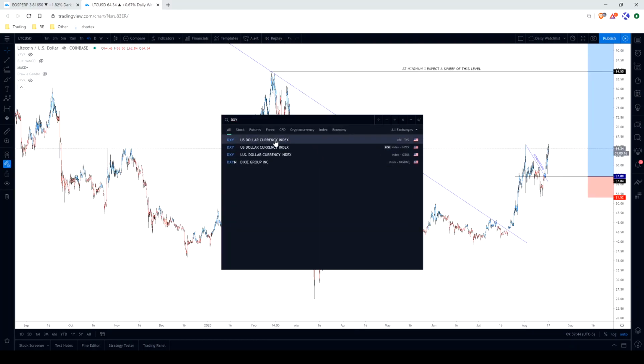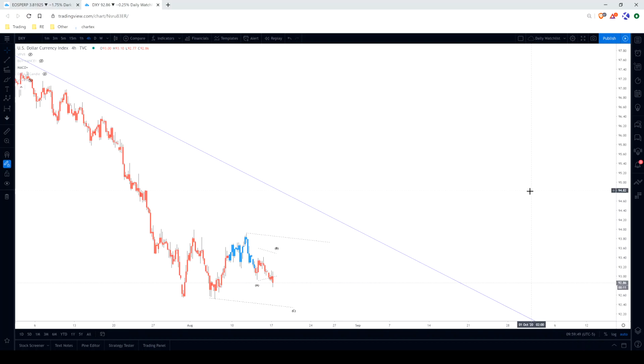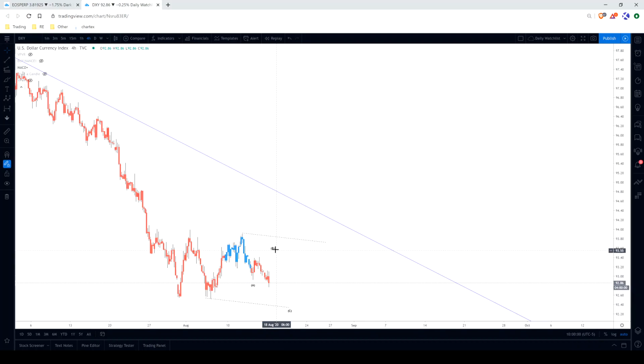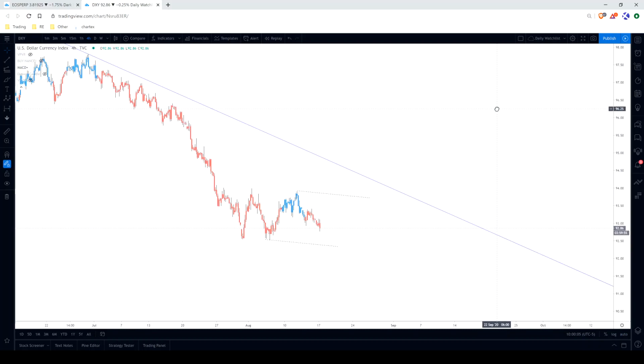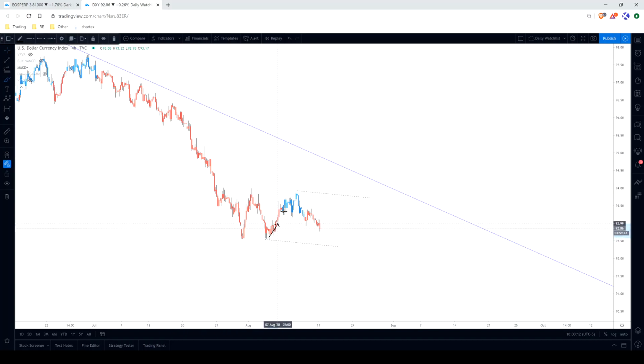Let's look at the dollar real quick. We're just going to glance at it. Yeah, I suggested we might have some kind of ABC form, but you can see it's breaking down. It's breaking down without any kind of consolidation. At some point, I do think that we'll see a bounce, which for me at this point looks like we have an A, a B, a C, and then continue down again.